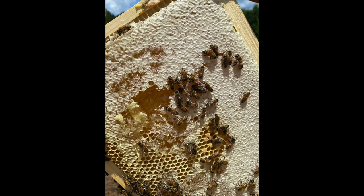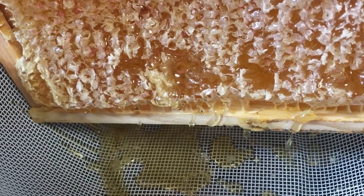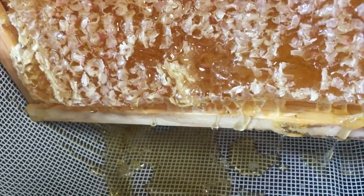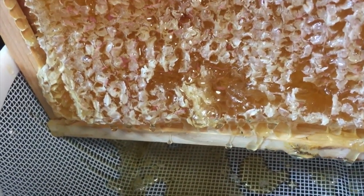So, remember we showed you earlier the frames inside the beehive? Some of the frames have only honey. No baby bees, no pollen, but just honey. So this is one of those frames, and we make sure we sweep off all the bees so they can go back to the hive.